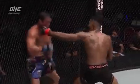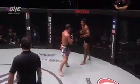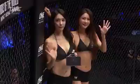this match took place, control the action. There's that head movement of Pang. I didn't think he had it in him. He's still got dancing left to do, but a beautifully timed head kick. The striking superiority was the key.